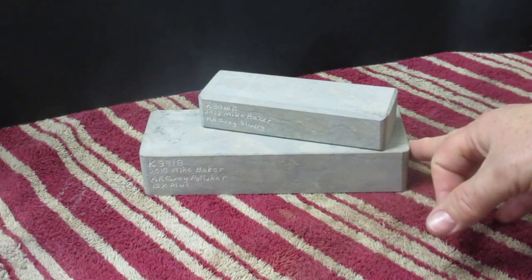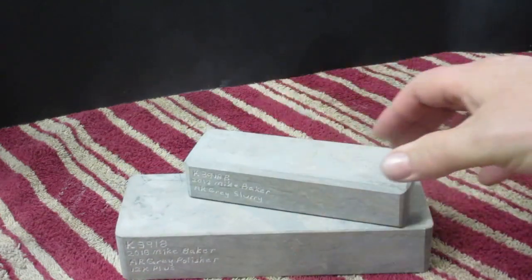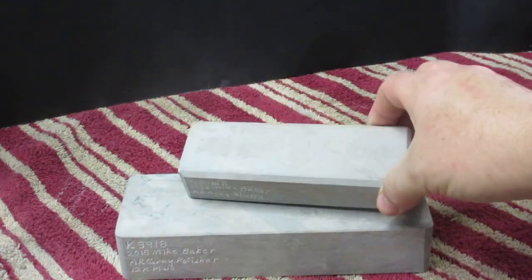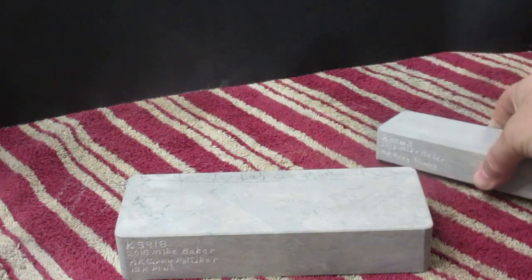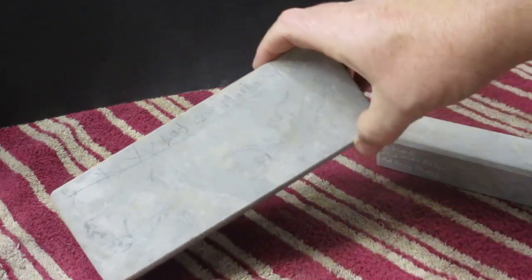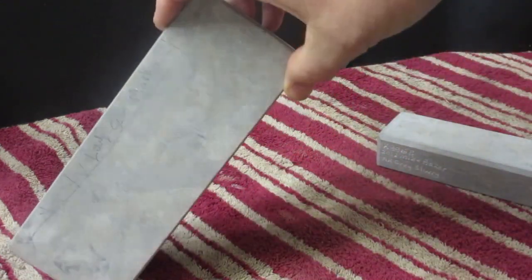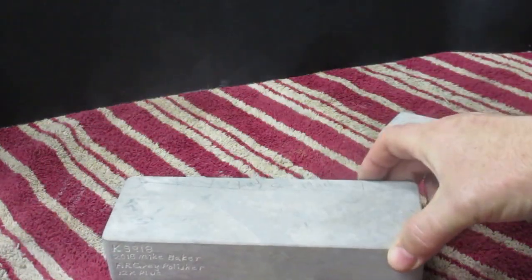This is an Arkansas gray from Coe Whetstones with a slurry stone. This was a gift, an early Christmas gift, from a good friend of mine.